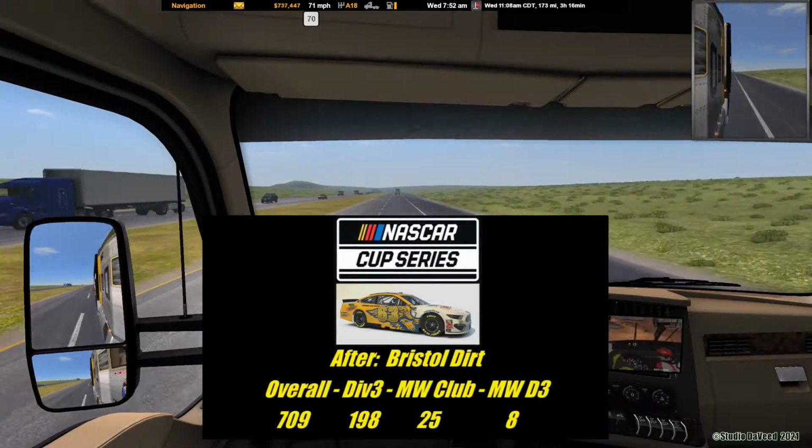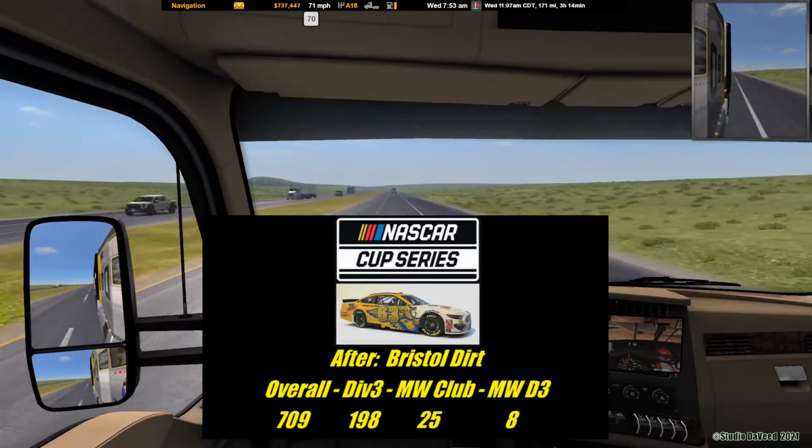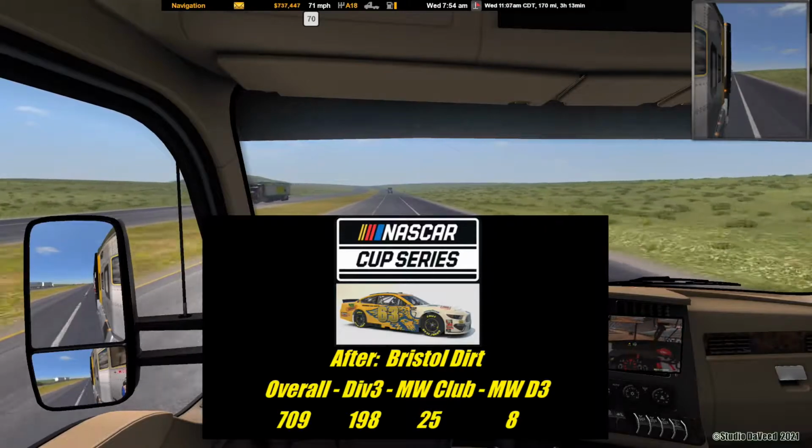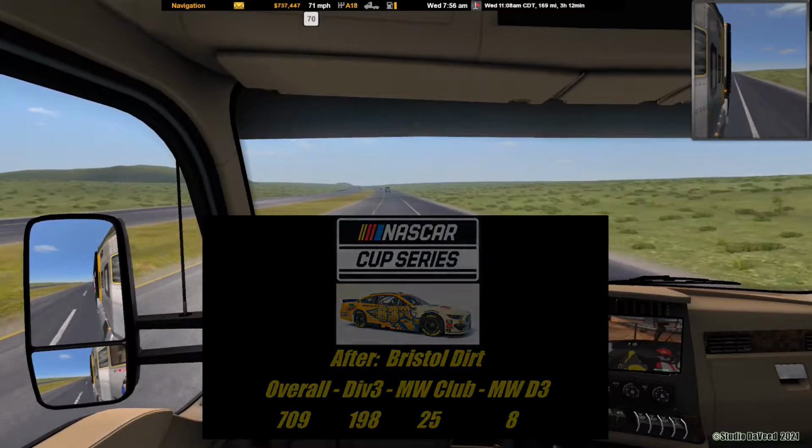So let's take a look at my standings here today, starting off with the Cup Series, of course, after the Bristol Dirt Race. Overall, I'm a 709. In Division 3, I'm 198. Midwest Club, I'm 25th place, and in Midwest Club Division 3, I am in 8th place.